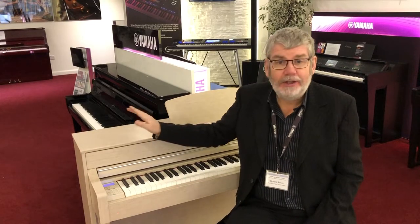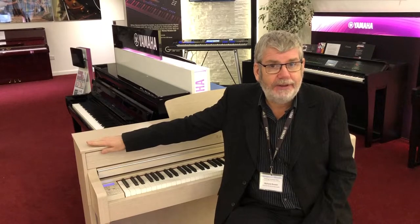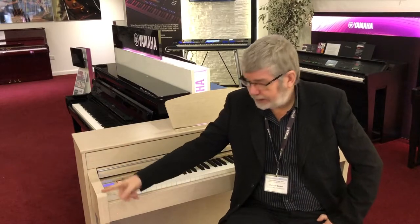The latest addition to our used instrument portfolio is this wonderful, very late model Yamaha Clavinova CLP-635 in the white ash finish. Quite unusual to have this, very rare to have such a recent Clavinova back in as a trade-in, and this finish is even more interesting now given the recent news that Yamaha are discontinuing this finish, the white ash, and the dark walnut on the 7 series Clavinovas until at least March 2023.